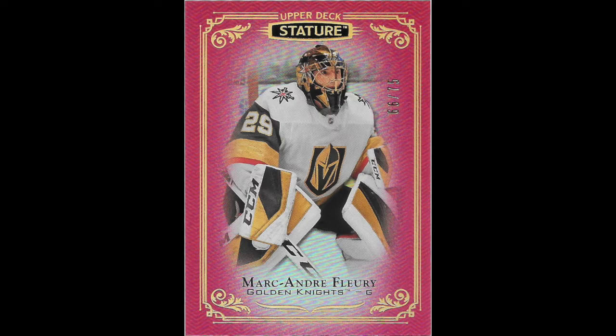That is a beautiful card. That looks amazing. What's the number on it? Out of 75. It's number 66. Very cool. That is awesome. Honestly, even if the auto patch isn't anything special, I'm happy with that. That's a really cool card. That was the fifth card.